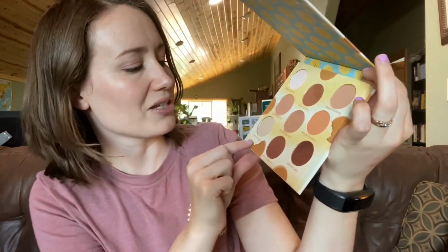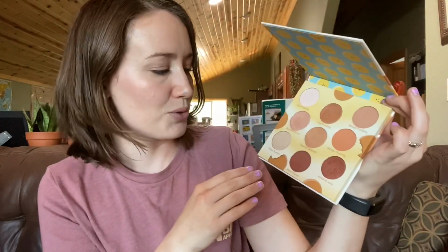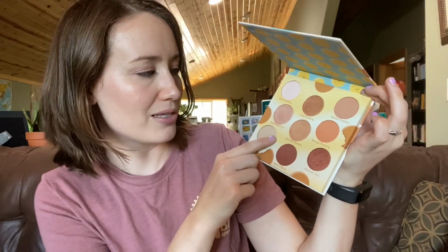So as pretty as this and cute as this little palette is, because look, every single shade is named after some sort of pudding: nana pudding, spice caramel, chia pudding, rice pudding. I really think that's fun and cute. But I think I have someone in my life that will enjoy this more than I am, and I do want it to be enjoyed. Look, I've barely touched it, so this one is getting passed on.